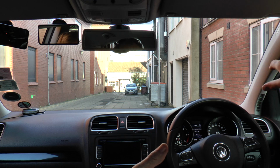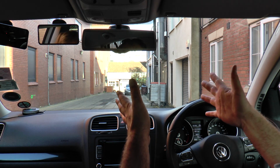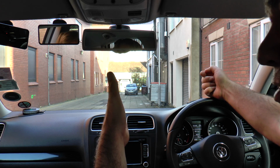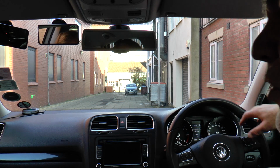And I think, to be honest, the other one, where we had to go right because there was no entry, I was kind of helped because there was a car hesitating coming the other way, so that made me look a bit more carefully.